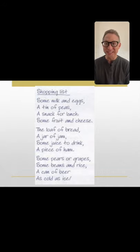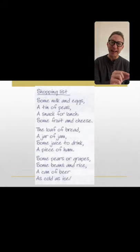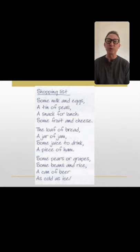As cold as ice. Now here I've slowed it down. Let's go a bit faster and see what happens. As cold as ice. The S latches on to the next word almost. As ice. As ice. As cold as ice.